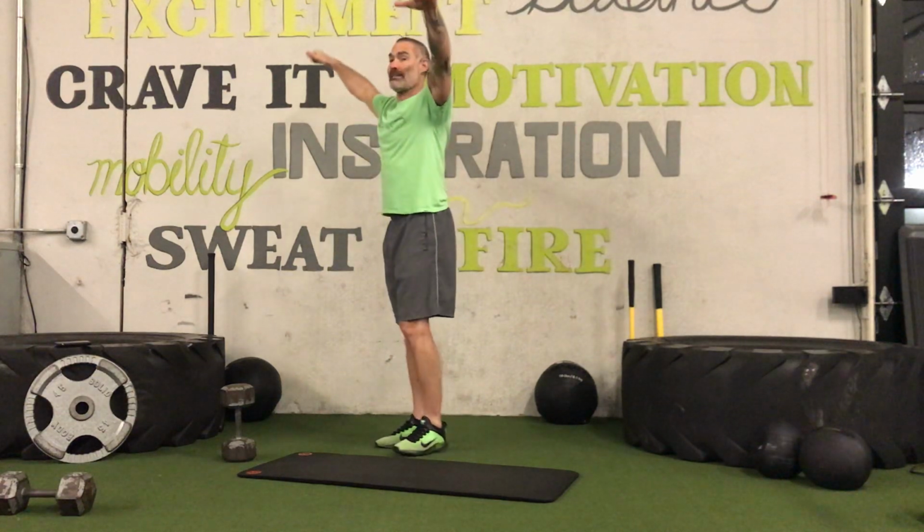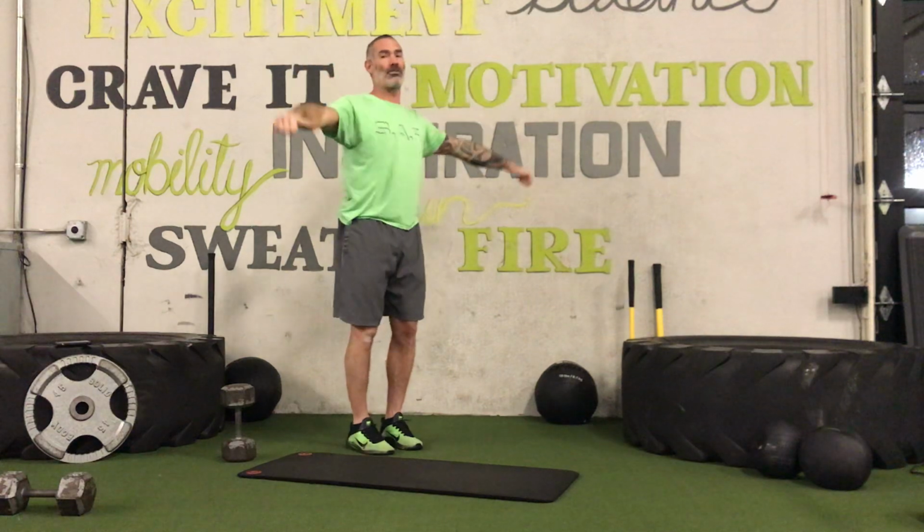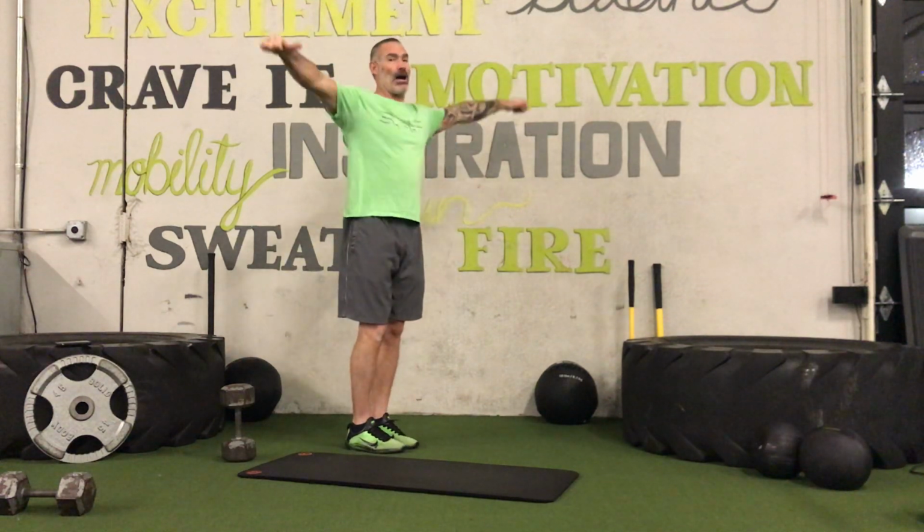So play around with your feet. Round three, lateral raises, 15 lateral raises. Your elbow is ever so slightly bent. Don't bend and straighten your elbow, but your elbow is slightly bent.